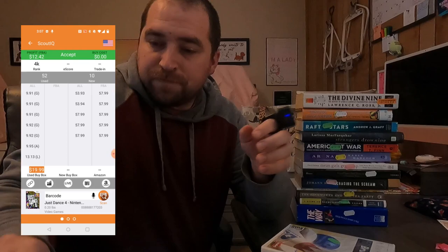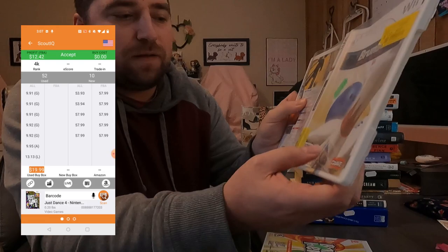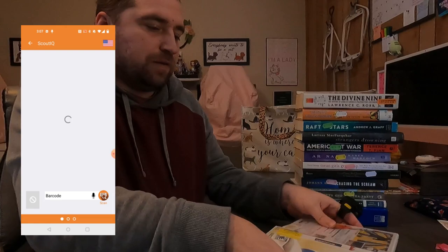Next up, a lot of times you'll run into this. You see the GameStop stickers over it? All you've got to do is pop it and then lift up the plastic and it's easy to scan. We're rounding up or down, so this is $8.